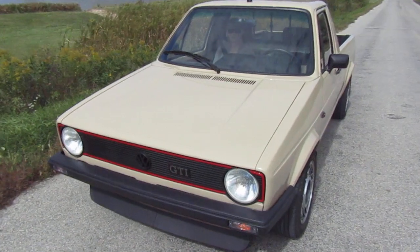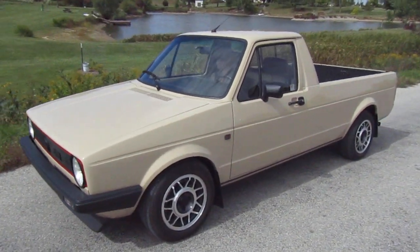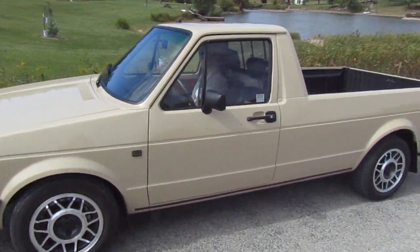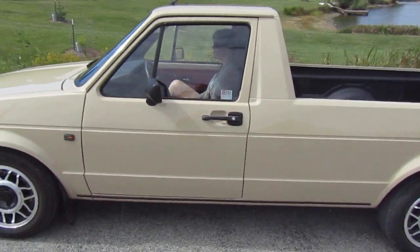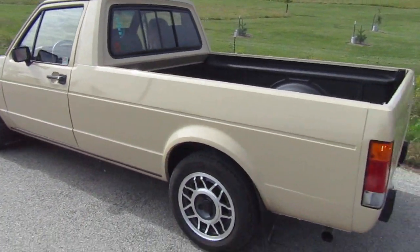Took it for about a 45-minute run and got Susie with me, my wife, and we're just enjoying one more afternoon with it before it goes up on Bring a Trailer. Thought we'd show you guys the test drive.